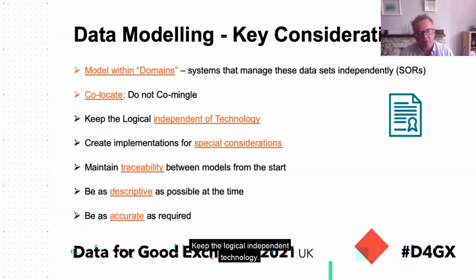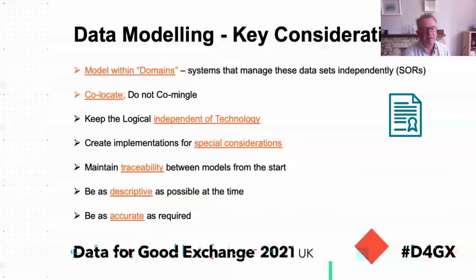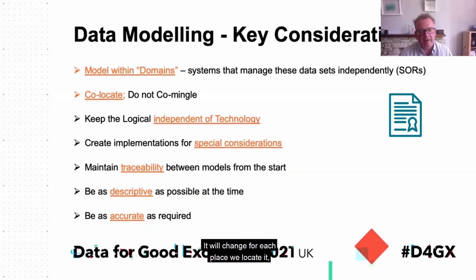Keep the logical independent of technology. This can be hard, but really that logical is the implementation-independent specification of the data. It will change for each place we locate it, each place we move it with technology. And so there's always typically many physical models for a single logical, to try and keep that separation of concerns. Which really goes to the next point, keep implementations for the special considerations. One thing I didn't put on that first diagram of the data modeling levels is the links between the levels. So we really do need to know that this table in a database really does mean that logical thing, which really does mean that data concept. Being able to do that helps us with the change management aspects, helps us with data discovery and inventory, knowing where data is across your organization.